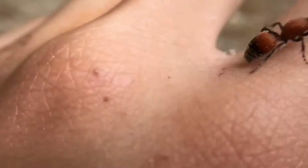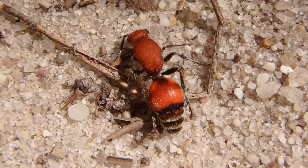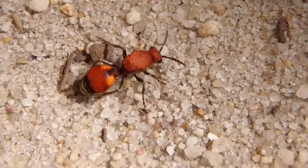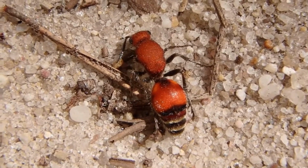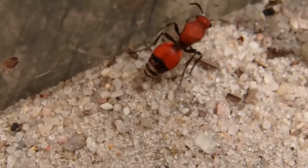Adult velvet ants feed on nectar and water. Their larvae, however, are fantastic parasitic predators. The eggs of a velvet ant are laid near the eggs of other bees, wasps, or even flies. They then hatch and quickly begin to devour the unsuspecting neighbors.